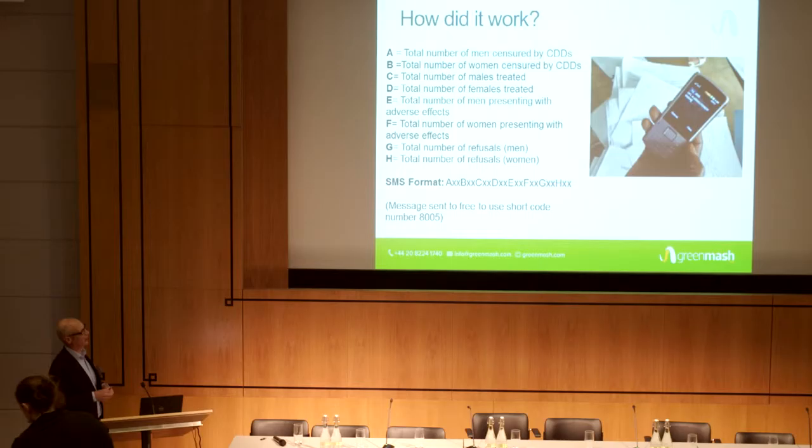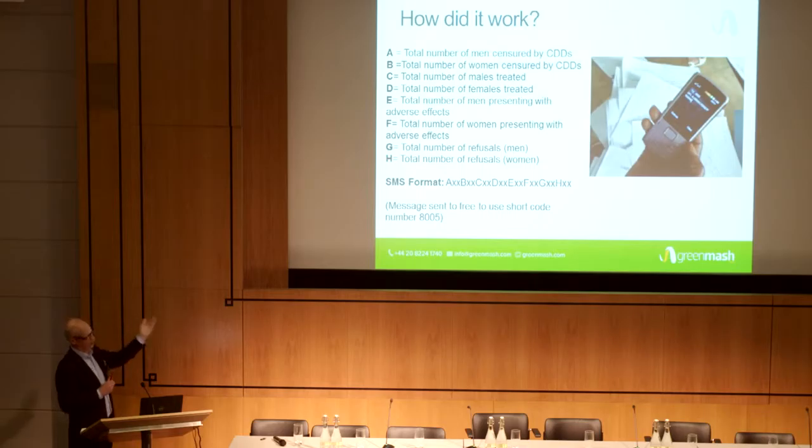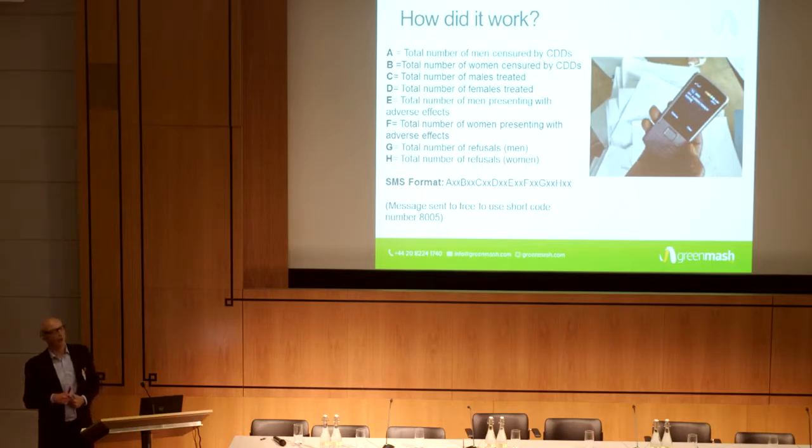And what we also did was build a gateway that connects to all of the mobile network providers in Cameroon, and configured that with a short code number, which is 8005, and also negotiated with the mobile network operators to make that free to use. So the health workers don't even have to have credit on their phone. They can still send and receive messages for that number. And the SMS costs are paid for by the programme. So for the health workers, or the community drug distributors, it's easy, it's free to use, doesn't cost them anything, and it's quick.